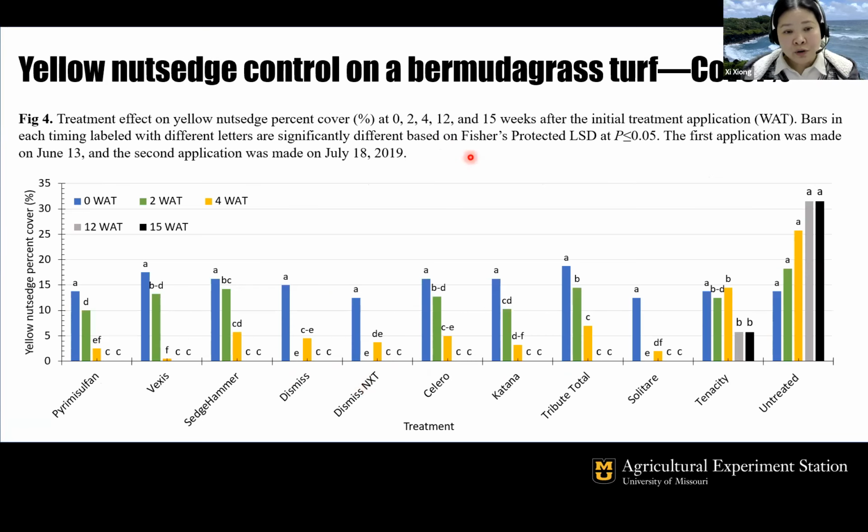Now, moving to some of our research. The first I'm going to show you is our field experiment we did in 2019. That was to control yellow nutsedge on a Bermuda grass turf that was mowed shorter than half an inch. What we are showing here is the percent cover of the yellow nutsedge over time, from before we put on treatment until 15 weeks after the first treatment. We put down two applications. The first application was mid-June, and the second application was about 5 weeks after the first.